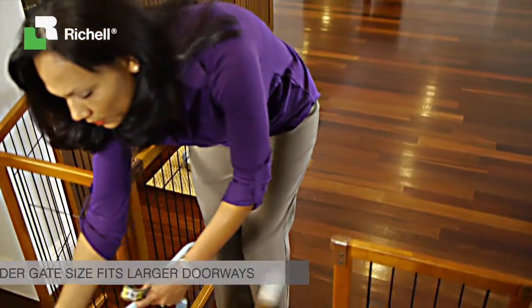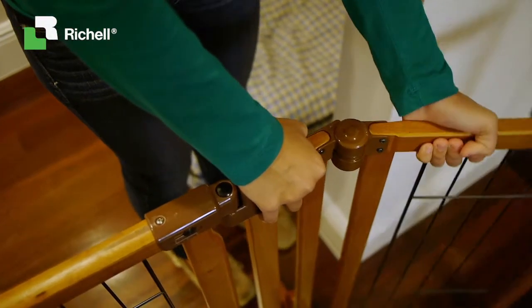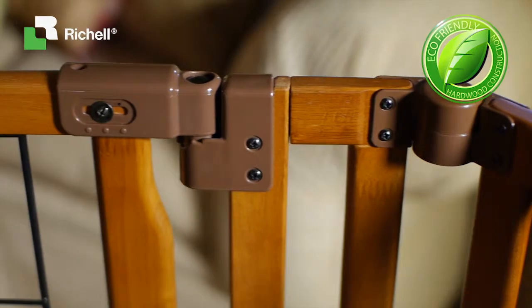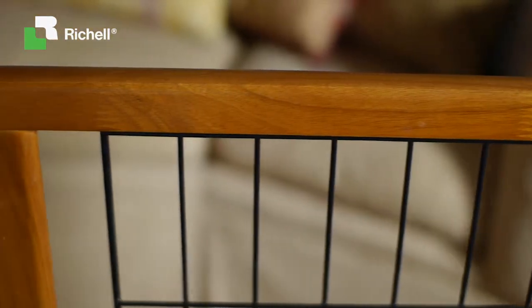Choose the wider gate option for larger openings up to 84 inches. Sturdy feet prevent tipping, and rubber tips protect your floors. Eco-friendly hardwood construction is beautifully finished throughout with curved edges to complete the designer look.